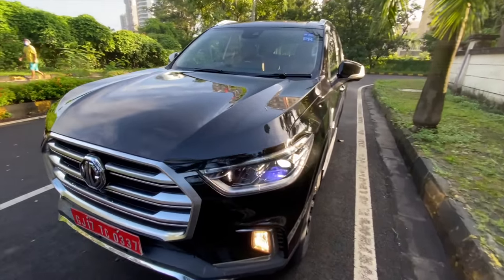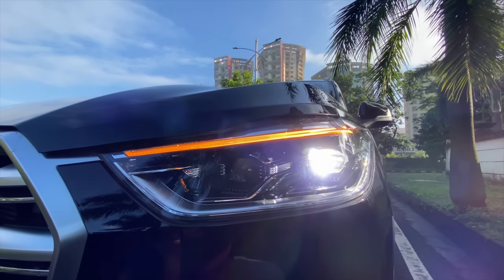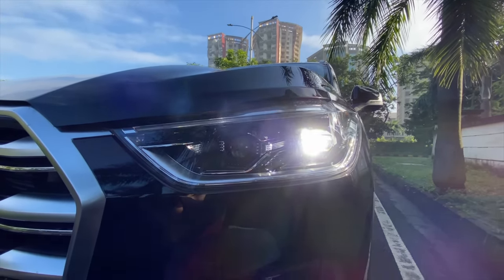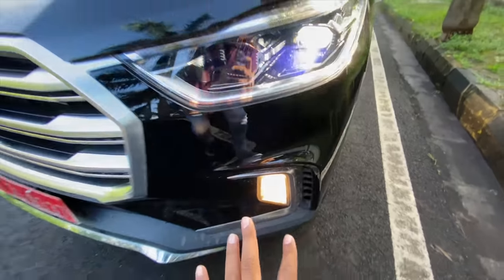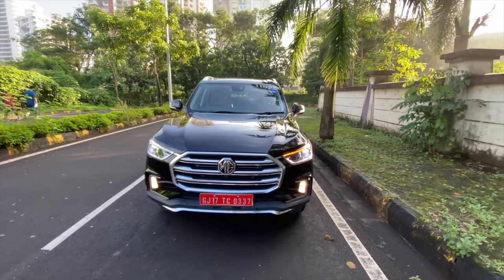Yeah, that's right. Okay, so you can see this is the indicator of the car. Actually, that's where the LED DRL is, but it doesn't get the dynamic swipe indicators, unfortunately, neither at the front, neither at the rear. Now, this is actually a halogen. Yeah, that's right, a halogen lamp. So it's not a LED lamp, unfortunately, but it gets the cornering function.